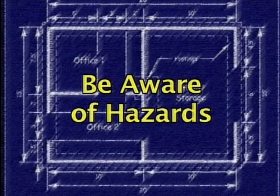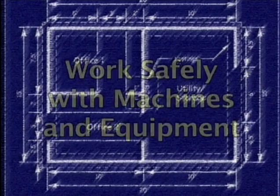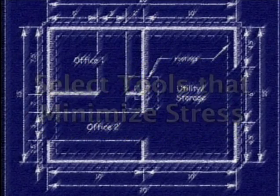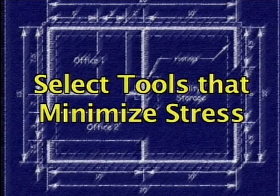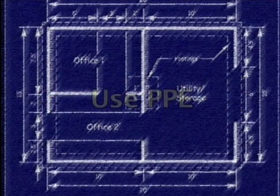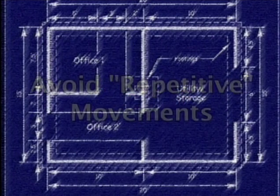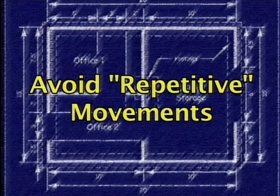As we have seen, we use our hands in a wide variety of ways, and there are just as many ways to protect and take care of them. Let's review. Be aware of the hazards in your environment. Learn how to work safely with the machines and equipment that you use. Select tools that minimize stress and other hazards. Use gloves and other protective equipment when needed. And avoid repetitive motions that can lead to ergonomic problems.